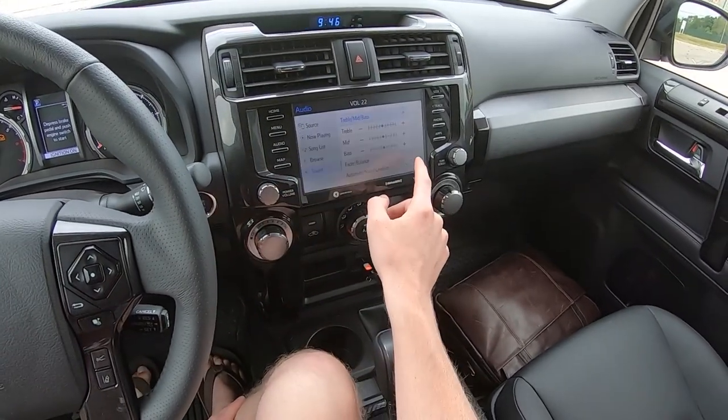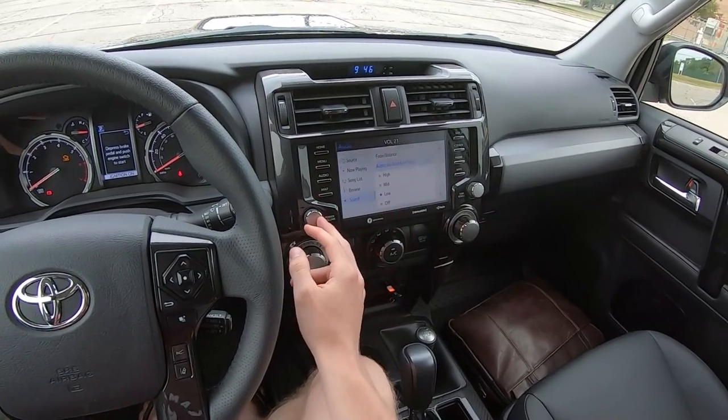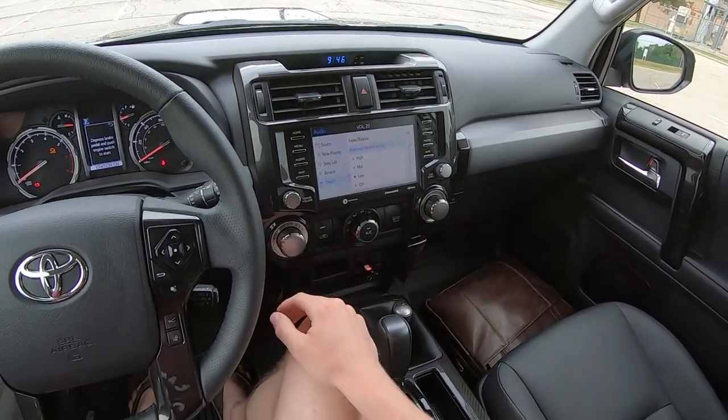You also have an automatic sound levelizer, so as you get going higher speeds, more ambient noise, the audio levels will adapt to that.